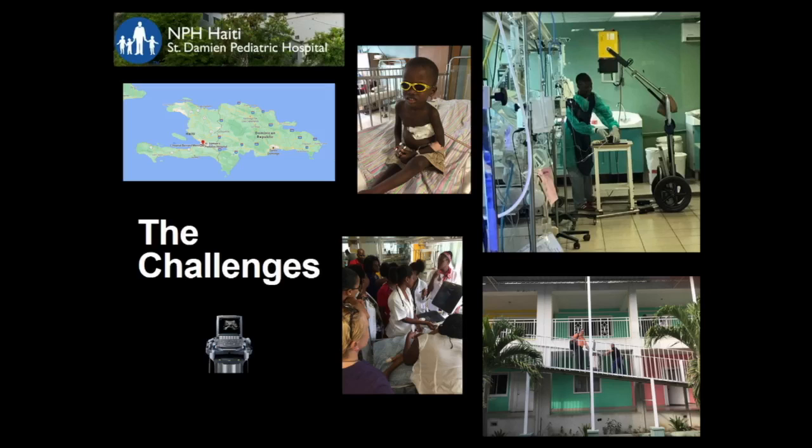We made sure we taught them on their machine, so this way they were able to at least maintain it and get used to that machine. It was an old Philips, but guess what? That's all we had, so we made that work.